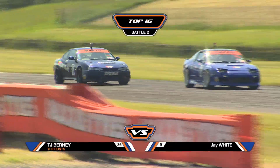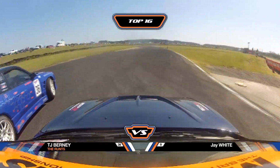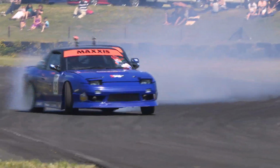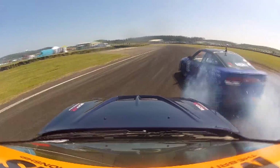And the second run is here. We've got TJ Burney as the lead car. Jay White, fantastic driving, really tight to that clipping point and putting pressure on TJ all the time. However, a straighten there from Jay White, which the judges will have spotted. Can TJ use that for his advantage? Jay White powering it into that third section, and he collides with TJ Burney as both drivers cross the line.